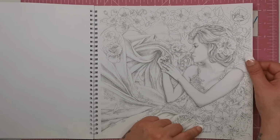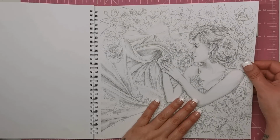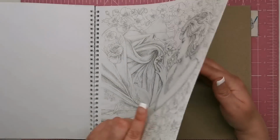It's quite difficult sometimes with these very, very busy pages to sort of figure out what's going on in the background, but I don't think there really is anything. I think this is her dress, sort of continuing here, but beautiful illustration.